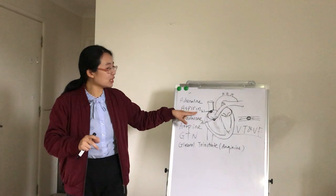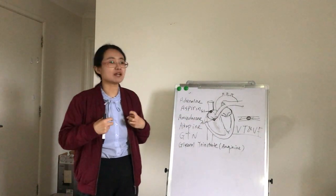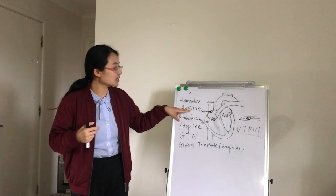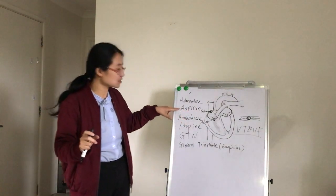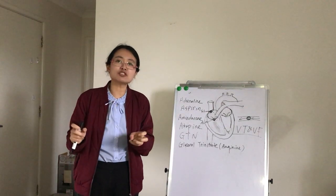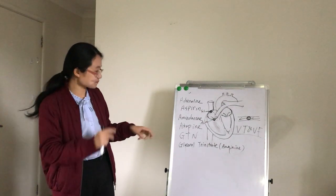So if patients complain about chest pain because of coronary artery disease, now you could give aspirin 300 milligram immediately, and it could possibly help. Aspirin is very cheap and easy to buy from a pharmacy without a doctor's prescription.